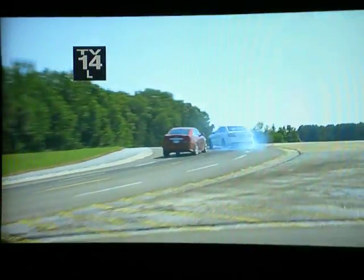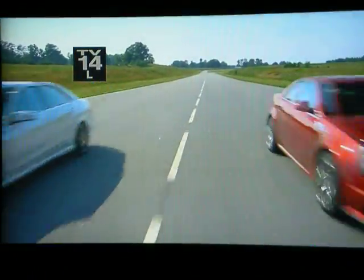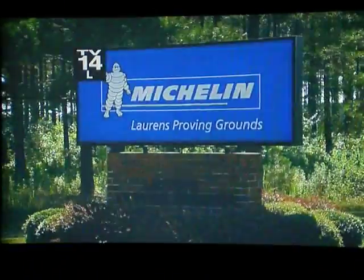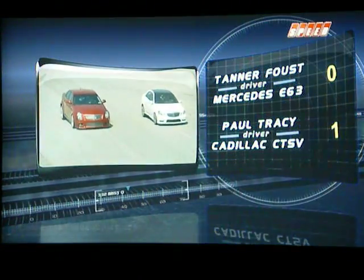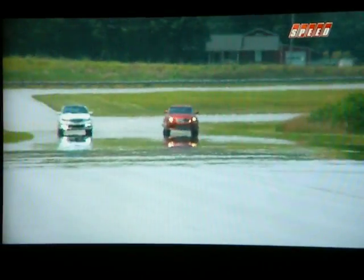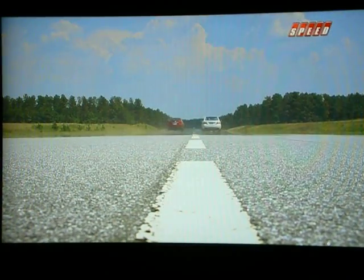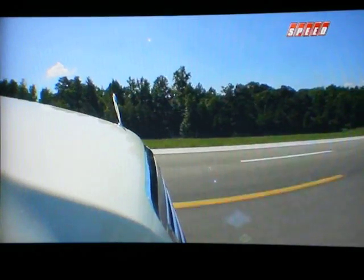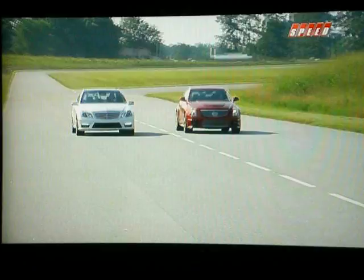Welcome back to Battle of the Supercars and our matchup of super sedans at Michelin's Proving Grounds in Lawrence, South Carolina. Paul leads our competition 1-0 after his 0 to 100 to 0 win in round 1. For round 2, we have moved to the vehicle sensitivity track to run the 60 to 130 mile per hour roll-on head-to-head. The asphalt surface is so smooth here, you can feel any imperfection in the tires. After a rolling start to 60 miles per hour, the fastest to 130 wins.